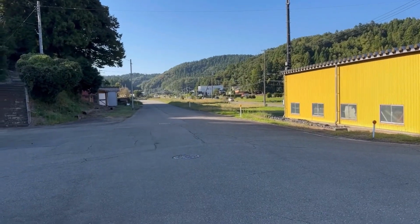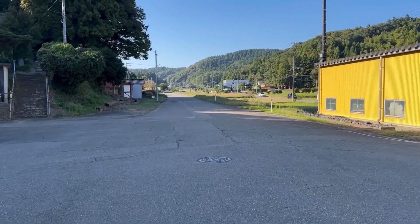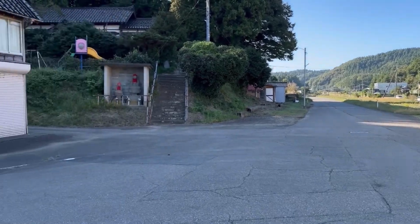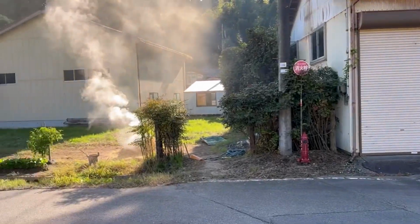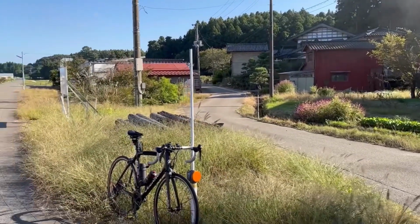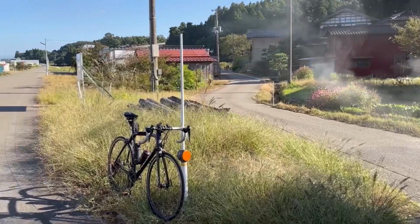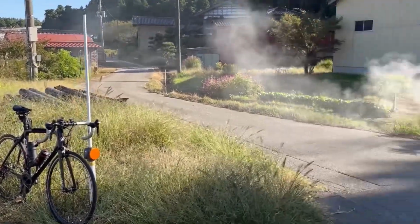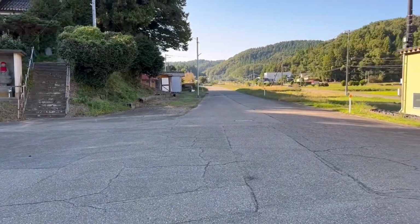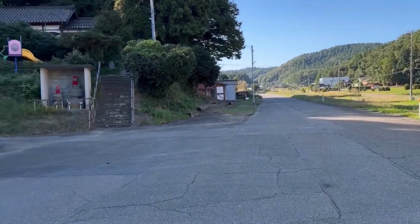This one is the farmer's road. The farmer's road is very safe and comfortable because there are few traffic lights. And of course, the area is a farmer's living area, so we can see the very traditional Japanese rural lifestyle. I highly recommend cycling in this kind of rural area. Very interesting, and the scenery is very good.